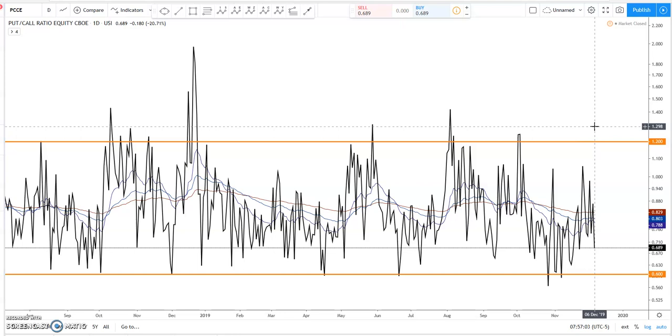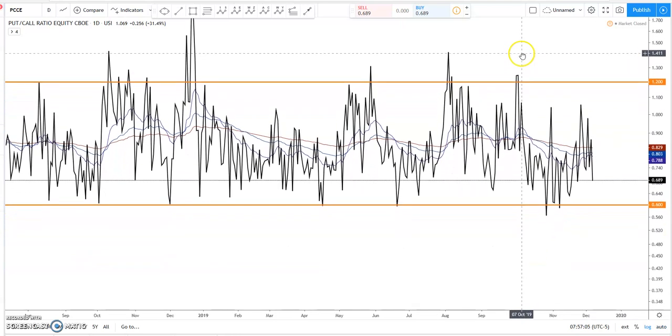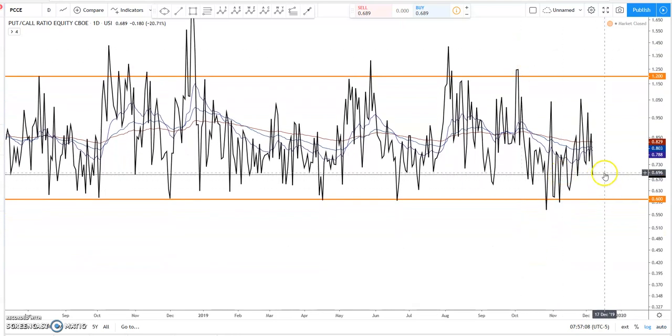Put call ratio. So we're looking for extremes here. Right now, I don't see any extremes, in my opinion. I think we have a ways to go. If we get down here, below 0.6 or so, I think that's where extremes occur. But right now, everything looks fine. No extremes. We're good to go.